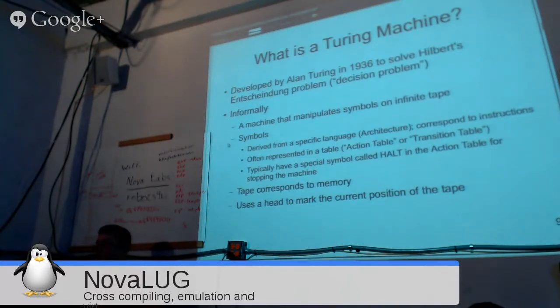Typically, you'll also have a special symbol called the halt. In my example, I don't. This is just going to go on forever. But there's often a halt to stop the machine. What's really interesting about the Turing machine is that it's the first concept of really a stored program. It's a fundamental jump and a very important concept in computer science, especially when you want to prove certain things as far as computational complexity.